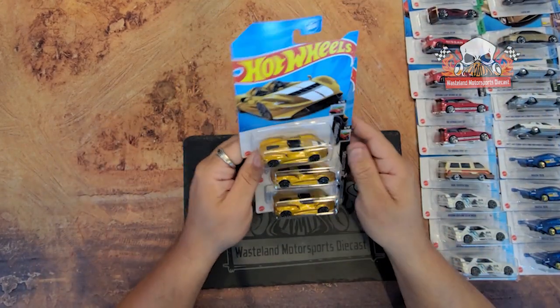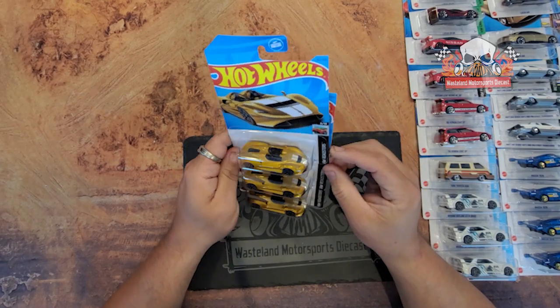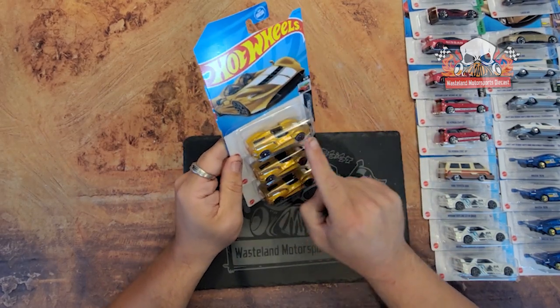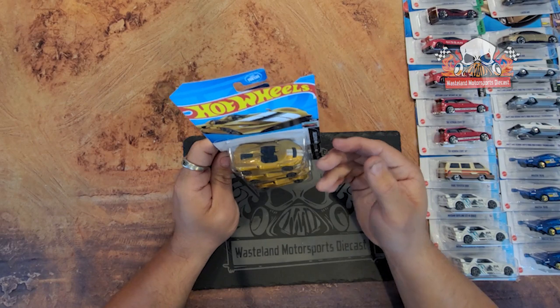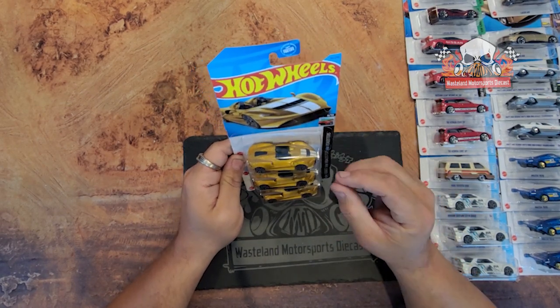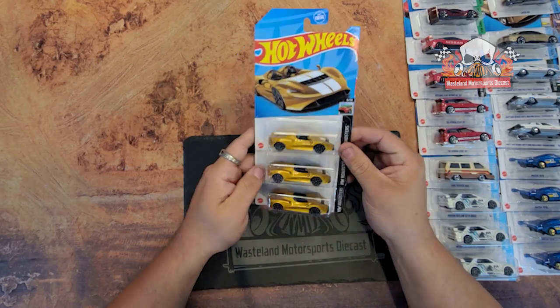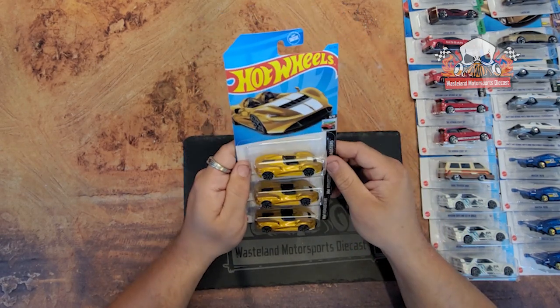Still with the Roadsters, the McLaren Elva. It's an open top car, and it's got the dark wheels, which I really like. But because it's an open top car, I'm probably not going to do much with it because I don't want to have to print and then paint and then put in little figurines for drivers because it would look weird if you didn't. I got 3 of the McLaren Elvas.